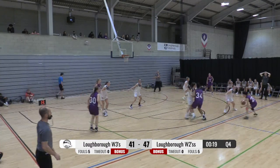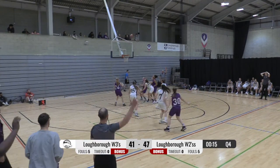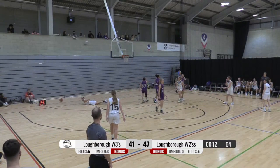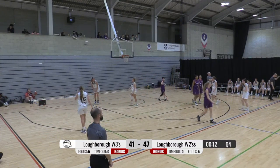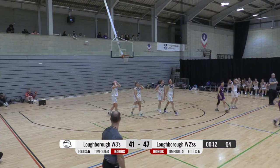A lot of confusion here in the corners. They need to get a shot off. They need to get a three-point shot off. And that three is no good, just a bit short. And a foul is called, and that'll be another two free throws, with only 12 seconds left of the game.